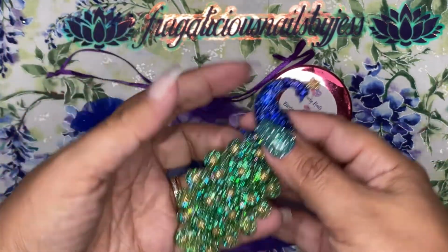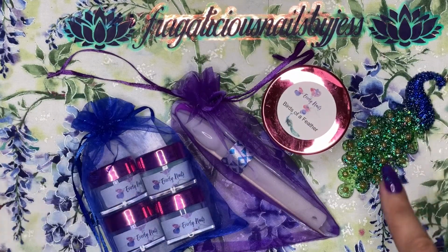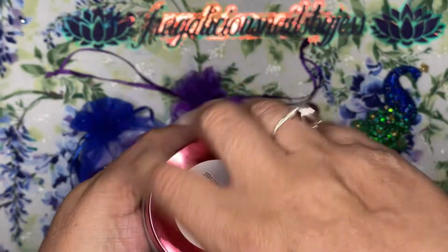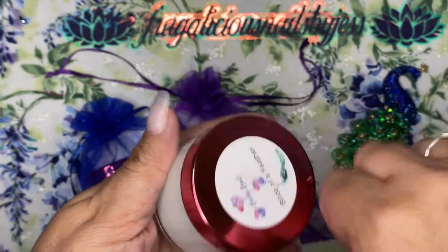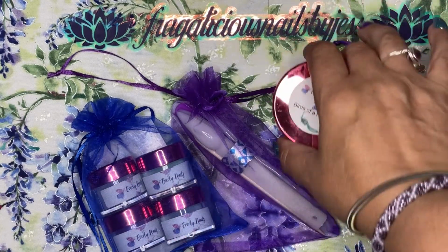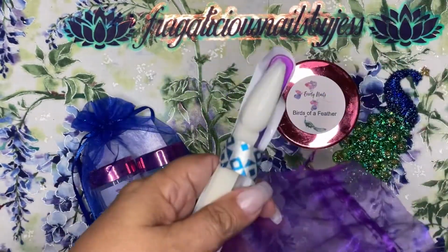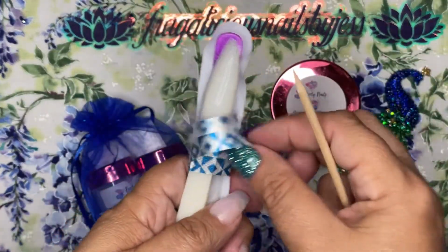Can you just look at this beautiful Nailfie prop? Every sub bag comes with a Nailfie prop made by Ruby Red Designs, and that one's one of my favorites. It's gorgeous. Every sub bag also comes with a homemade theme related hand cream. This one is Birds of a Feather, if I read that correctly, and it smells lovely.